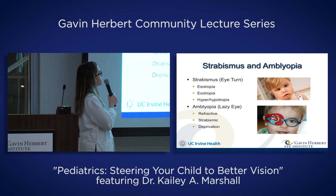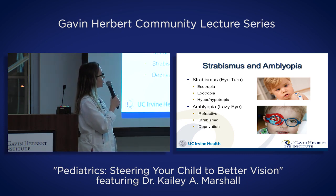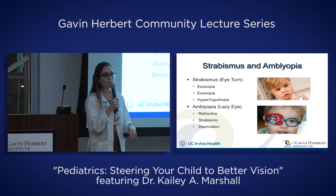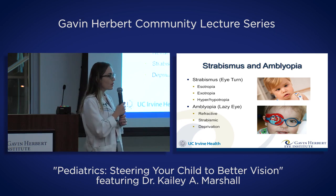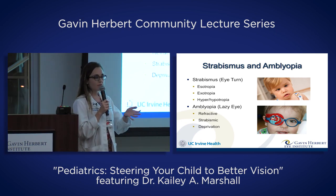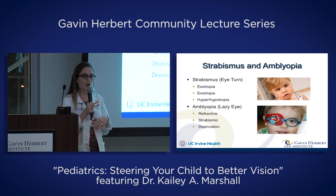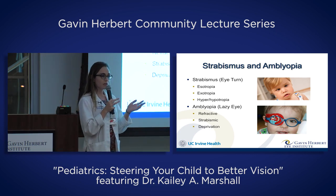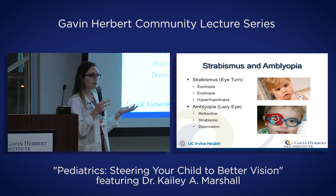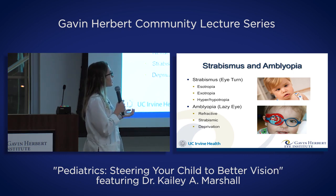An eye that turns inward we call esotropia. An eye that turns outward we call exotropia. And hyper and hypo is either up or down movement of the eye. These are important to find out in kids because if those eyes are not pointing together, they're not getting good 3D vision. Also, the eye that's turned could be causing the brain to see double. And sometimes the brain will just start to ignore that eye because it doesn't like seeing double, and that can cause problems down the line.